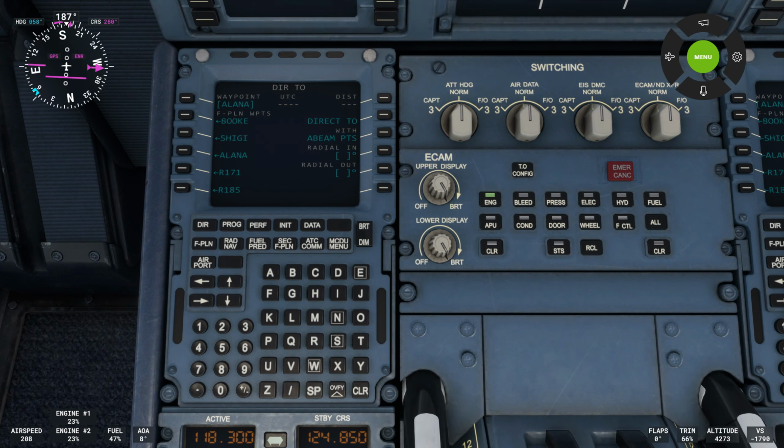Amazon 524 Heavy, descend and maintain 2,000 feet. Descend and maintain 2,000 feet, Amazon 524 Heavy. Southwest 2217, descend and maintain 4,200 feet. Descend and maintain 4,200 feet, Southwest 2217.